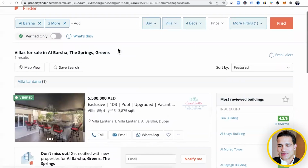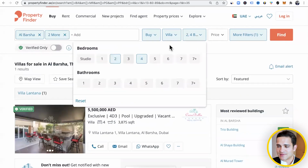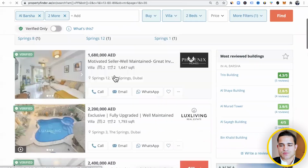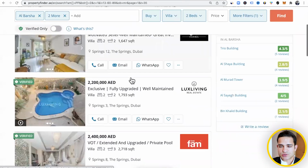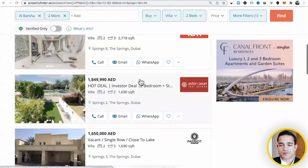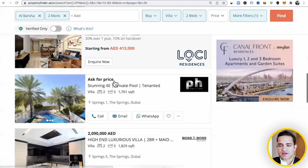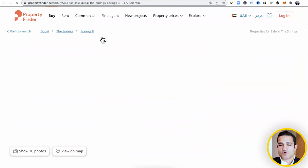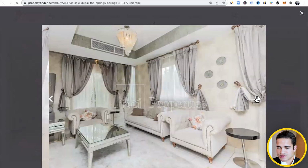So basically, I put things that might be a little bit too specific. So let's do 2 bedrooms, no maid's room, and just a pool. Show 10 results, so we can find these 10 results. Boom. Okay, so 1 million dirham, we got 2.2 million dirham, we got 2.4 million dirham. So now we're getting to it. We're finding some pretty nice places. Let's look at this one, verified, 2.4 million dirham. We got a nice furnished place.